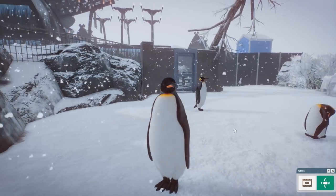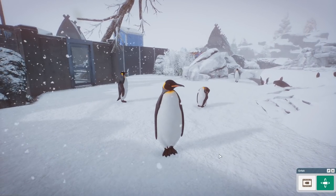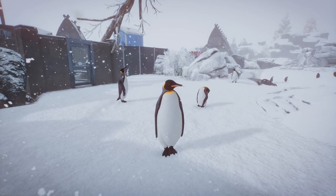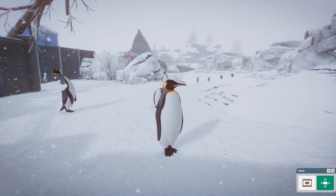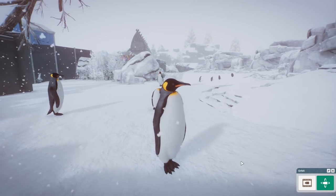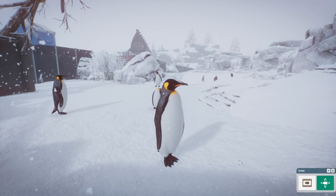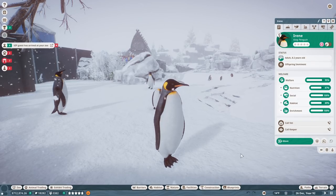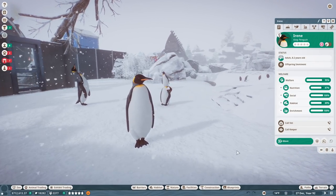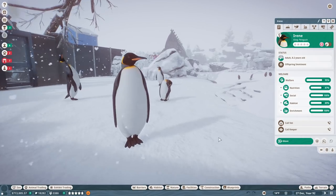Irene the penguin is about to have a baby! Oh, what a wonderful way to start our day here in Ice Outpost. Oh you guys, look at the penguins. I am so happy. I had no idea that I really wanted these penguins in my life, and here we are. Irene, do you want to go ahead and lay your egg? In other words, to go ahead and have your juvenile baby.